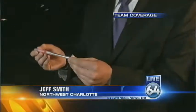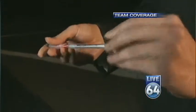He says it was contained inside this, just an ordinary looking Bic pen. Said it was marijuana, but it wasn't pot. It was oregano, just like this is. What that feels like on your skin is just a burning, painful sensation.